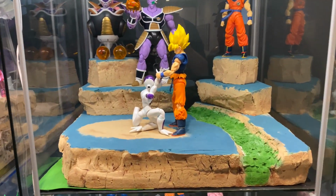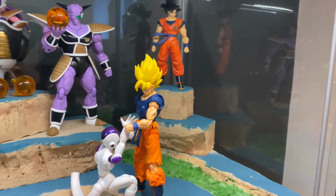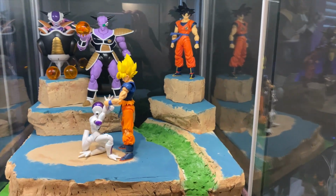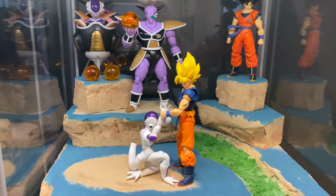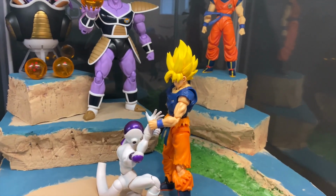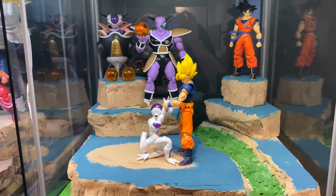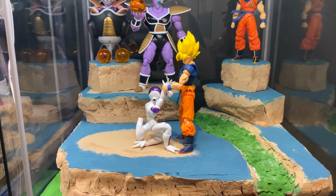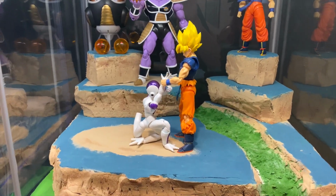And then we transition to the middle here. I've gotten questions on this figure, this Goku, but this is my kitbashed customized Goku. It's a Demoniacal Fit body, a belt that I pieced from a different Goku, with the Super Saiyan Demoniacal Fit head pack. I made a video on this figure as well. You can find it on the channel. It's just making my definitive Namek Saga Goku. I hope Tamashii makes a version of this as well.